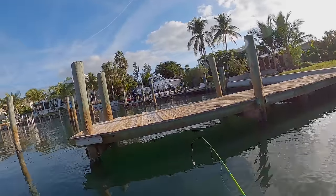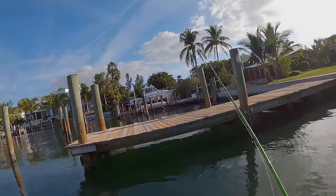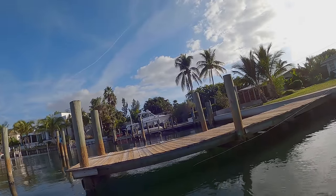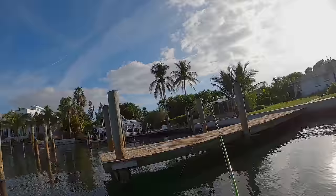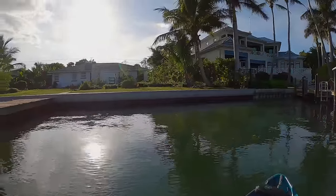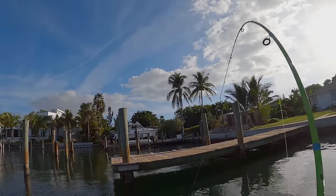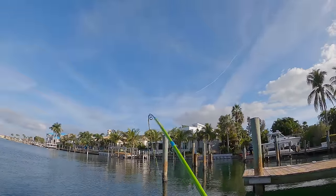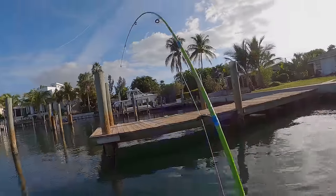Big cluster of barnacles. Big old sheep's head might get this one. Might be too big. They might have to chew on that one for a while. Big round cluster. Yeah, she's got it. She is chewing on it right now. There we go. Hooked up. Another good one. I put a huge barnacle on there.